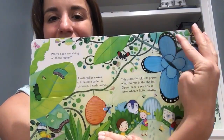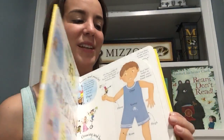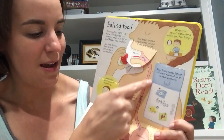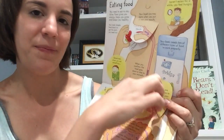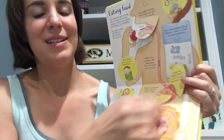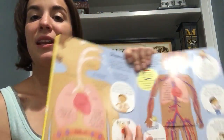I love this one. And then a little step up from our Peek Inside is our Look Inside books. So, Look Inside Your Body. This is one of my favorites because I'm a dietitian, so I love this page. So we put strawberry or food in our mouth and we go munch, munch, munch, and then we swallow it and it goes down our esophagus into our stomach. Our stomach adds juices to help mush it up. Then the mushy food leaves your stomach and goes into your intestines. So this is such a great one. I love this one so much. But if you think your kid's ready for just a little bit more information, I would look at the Look Inside books.